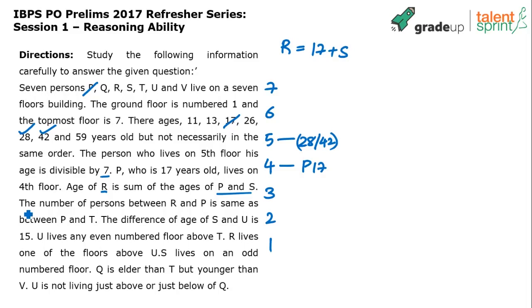Let me read the other statements quickly and then we will try out all the possibilities. The number of persons between R and P is the same as the number of persons between P and T. Useful information but cannot be used immediately. The difference between the ages of S and U is 15.